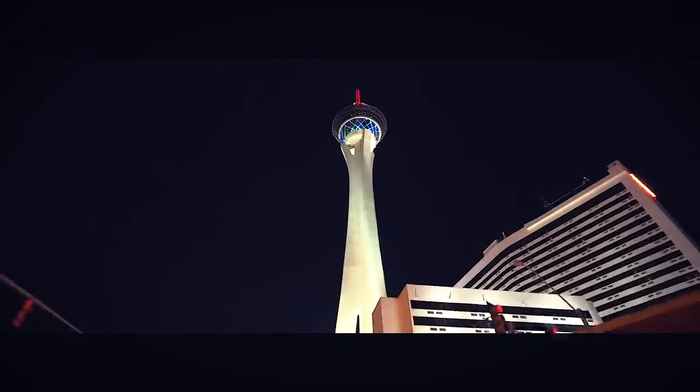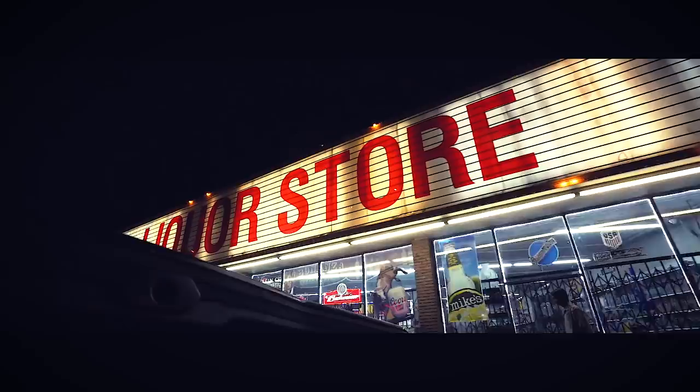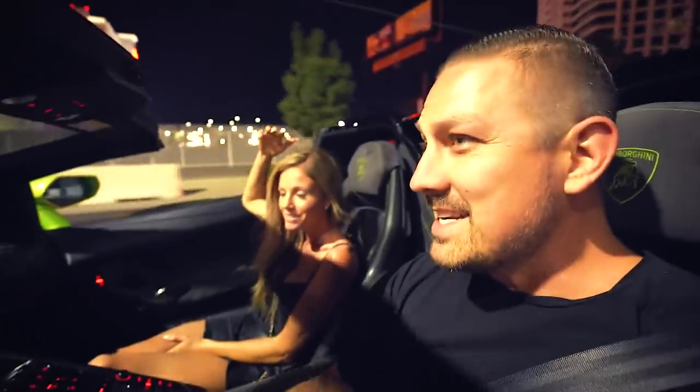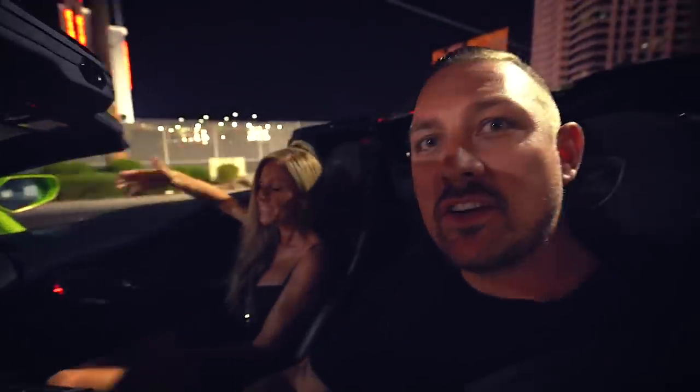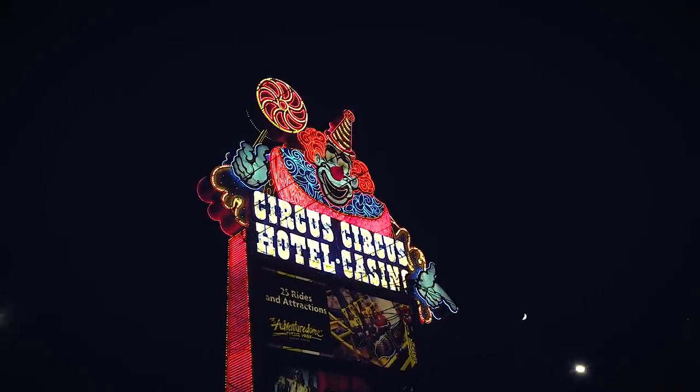This out, Stratosphere. You can actually do like a ride on the top of that building. What do you think? No, thank you. Yeah. You're on your own. So we were just discussing the clown. It's creepy, isn't it? Yes. Circus, you guys. It's a hotel and casino here. Tell me, would you want to stay here? Tell me that's not the creepiest looking clown.